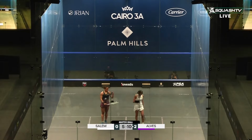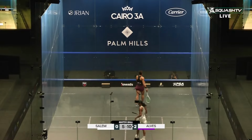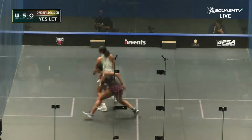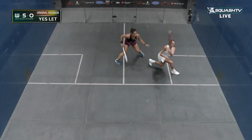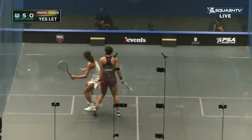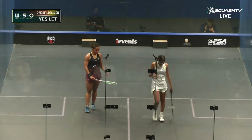Yeah, I thought she cleared. It was a poor shot from Salem, but she cleared very quickly. Yeah, I mean, there's a lot of space there. Gee whiz. I mean, there is a case for a no-let, isn't there? But yeah, it's just the speed at which you maybe wanted to twist that cross-court. Maybe the follow-through as well.